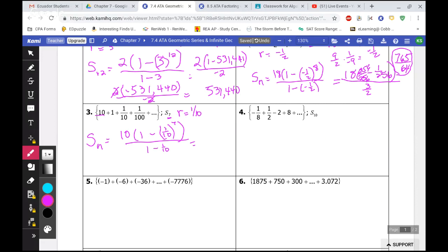Wow. That's going to be a lot of zeros. That's all I'm saying when I raise this second part. 1 minus, and then we've got 1 over, what is that? 1, 2, 3, 4, 5, 6, 7. Wow. Yes. And then 1 minus 1/10 is 9/10. And once again, I'm going to kind of isolate this 10 and that 9/10.